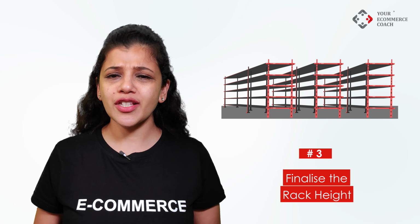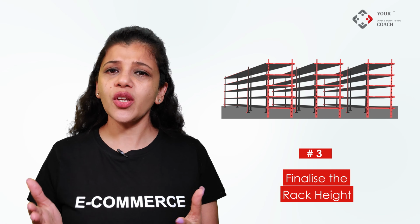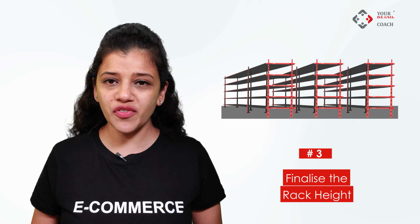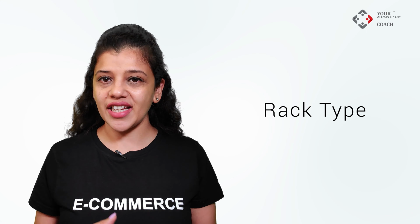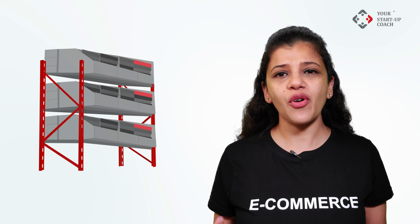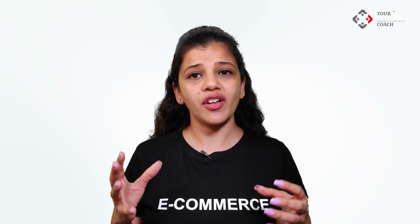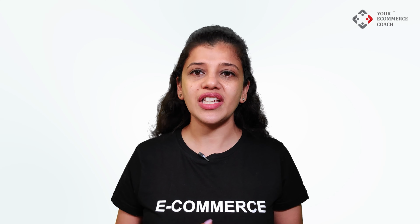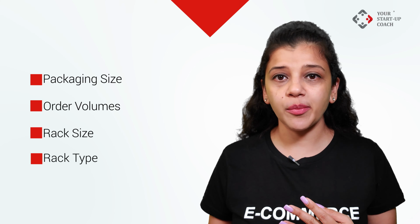Depending upon the height of the space, you can decide the height of your racks. Example, if the warehouse height is 12 feet, then you can go up to 8 feet. If the warehouse height is 20 feet, then you can have racks up to 12 to 15 feet. Next is to finalize the rack type. Depending upon the type of your products, your warehouse consultant shall be able to guide you on the rack type. Considering fashion products, a simple rack as shown in the image shall be a good fit. Let's consider the standard size of each bin within the rack, which would be approximately 3 feet in depth and 5 feet in length.